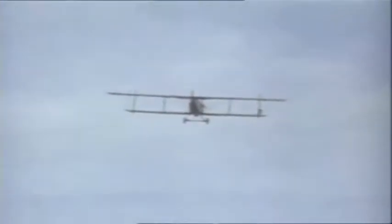The Jenny would become one of the most widely used of all training aircraft. Jennies were exported to Britain, France, and Canada. 32 of them were in service in England in 1915, well before America entered the war.